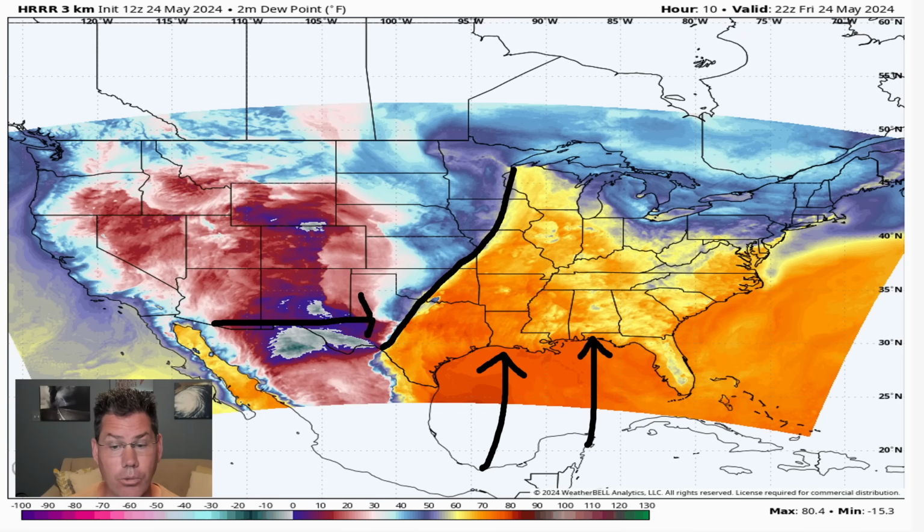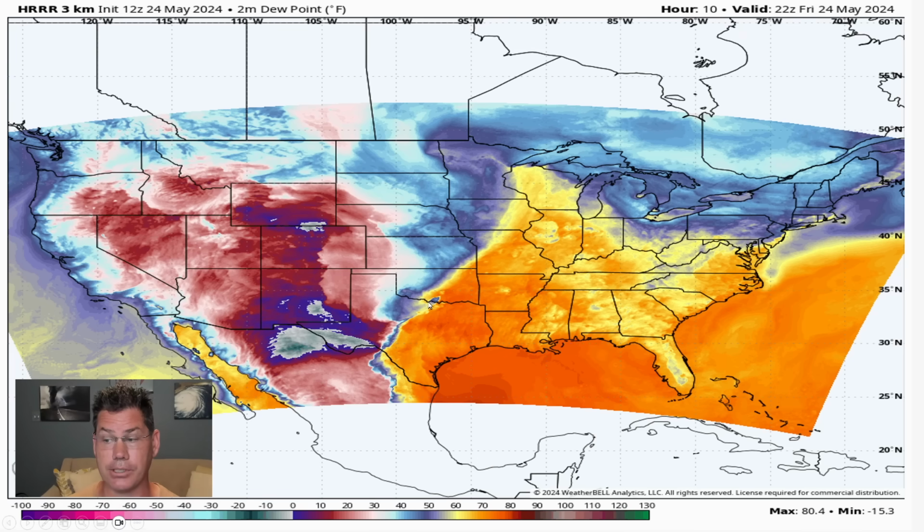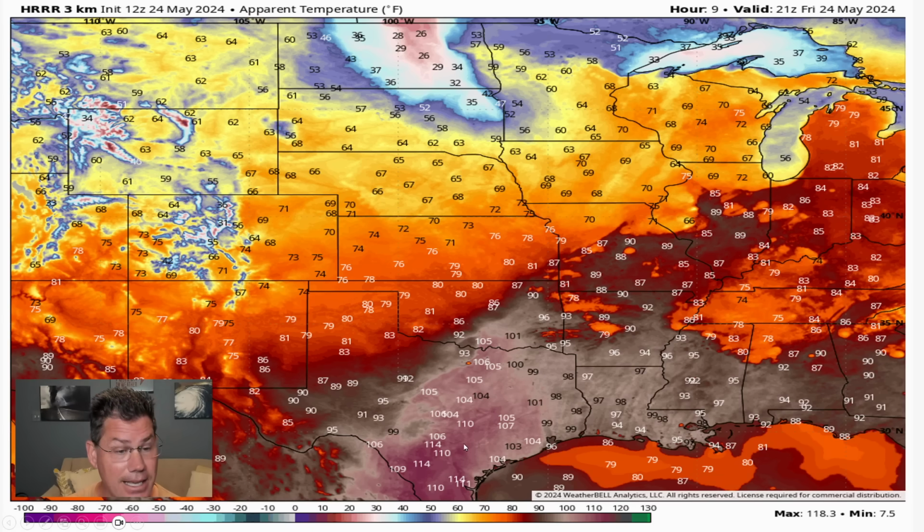We are going to watch supercell thunderstorms start to explode into that very high heat index environment. Very rare to see something like this this late in May as far as heat indices go. That's not a misprint, folks. That's 114, 115 degrees, what it feels like there in South Texas.